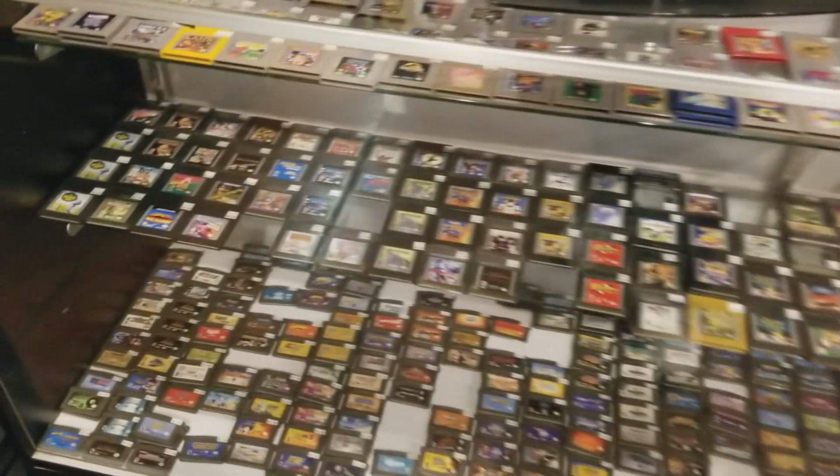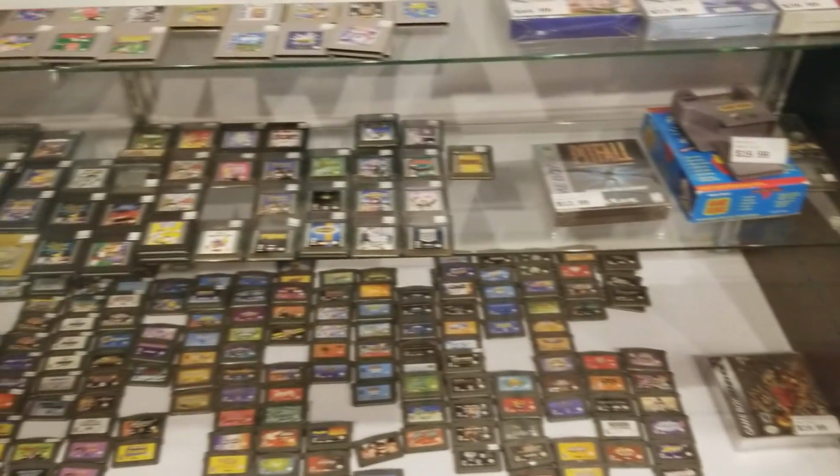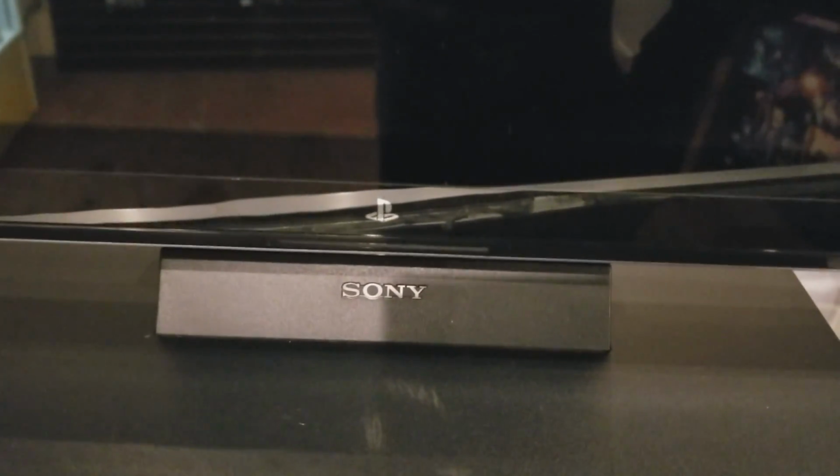What's up, people? So this is the inside of Live Action Games. One of the cool things about Live Action Games is just the variety of different inventory that they have. They've got a huge selection of Game Boy, Game Boy Advance, Game Boy Color games. And they even get unique stuff like this bad boy here. If you see the logo here, this is a Sony PlayStation certified television, and it's 3D and does some really cool effects if you're playing two-player on it.